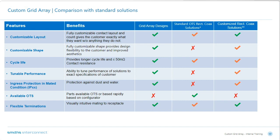Now, next we have ingress protection. This isn't something that's carried with common connectors like these for off-the-shelf solutions, but with GridArray, you can design this to provide a great level of ingress protection because you have the choice of contact solutions, so this can be very much improved. For example, using targets on one side with a spring probe solution that's to be completely sealed.